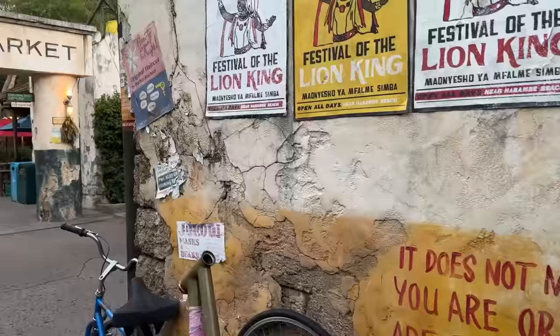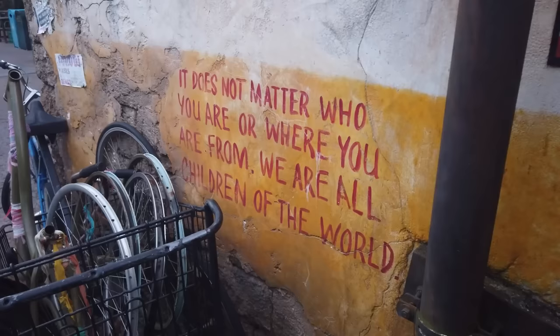I also adore this detail, this quote right here. It does not matter who you are or where you are from. We are all children of the world. And that is just beautiful and what this park's all about.